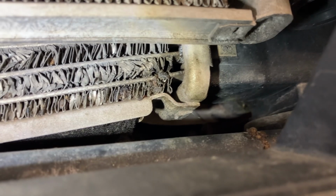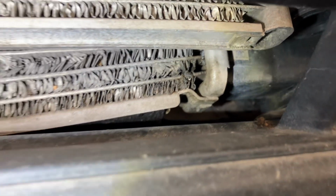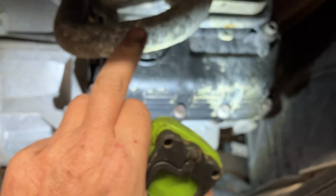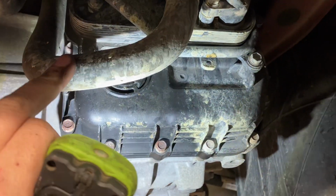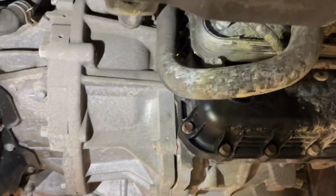You can see right in the corner how it's discolored a bit right there. That might be the leaking starting there. And that may be blowing back onto the rad hoses here and the transmission there. So that may be what's causing that.